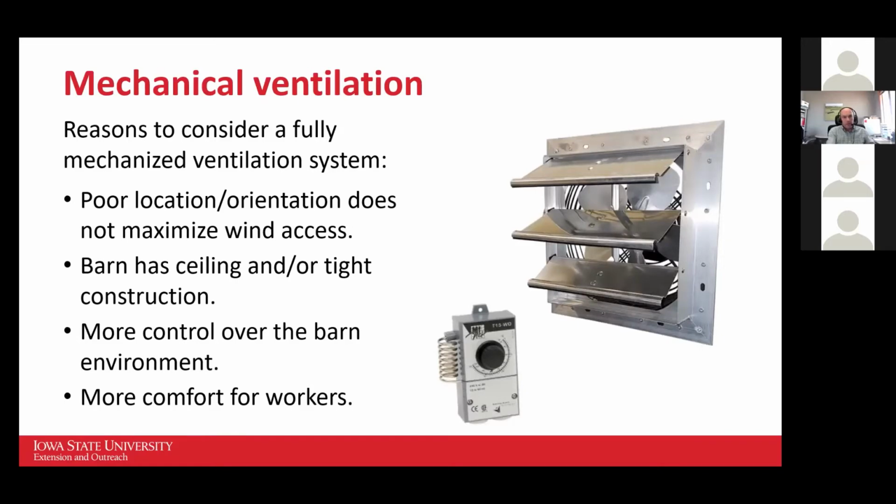Then we get into other mechanical systems. So why might you want to consider this? Maybe you've got a low ceiling building. You've got other buildings around that are blocking wind access. Natural ventilation just isn't going to work. Really tight construction. So if that's your scenario, you might want to look at some sort of mechanical ventilation, either positive or negative pressure. The advantage of these type of systems, they do tend to give you a little bit more control over the environment in the barn.